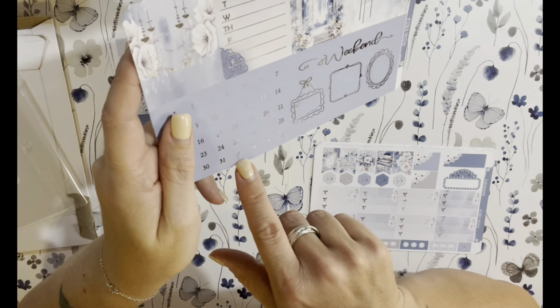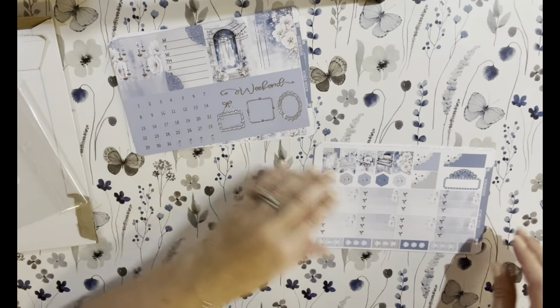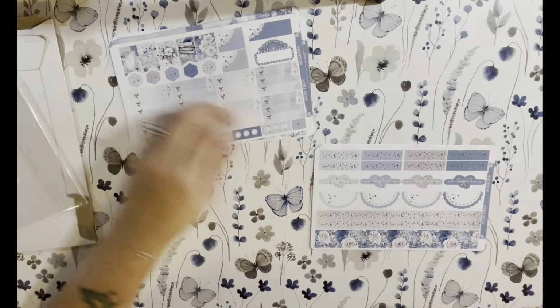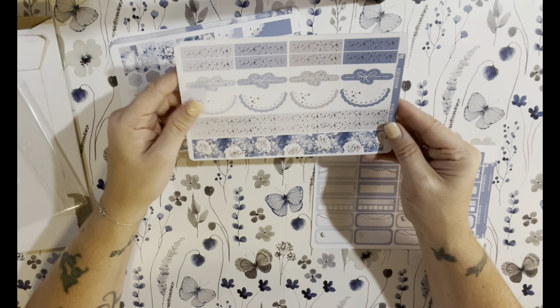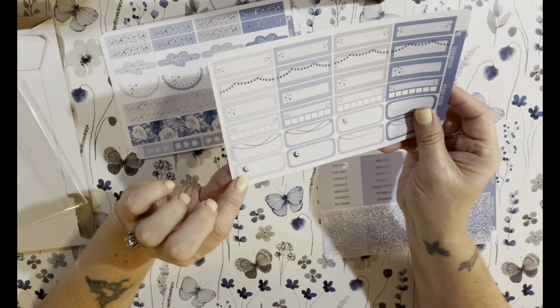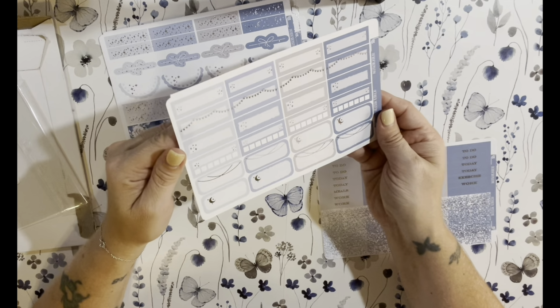Oh, I love this heart with the little bow with the little drippies hanging down. Yeah, this is really, really pretty, you guys. I love the white roses and the smoky blues and grays. Oh, look at these. The quarter boxes have little moons and stars. That's just gorgeous.